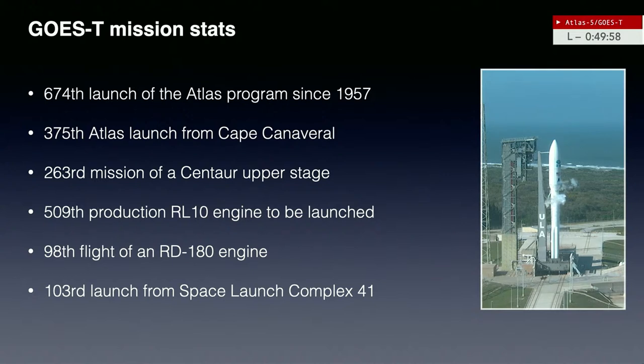The first stage of the Atlas V rocket is powered by an RD-180 engine produced by Energomash in Russia. It'll be the 98th flight of an RD-180 engine, including previous flights on Atlas V rockets as well as the previous Atlas III rocket family. And this will be the 103rd launch overall from Space Launch Complex 41. This launch pad was previously used by the Air Force's Titan rocket program before its conversion to support the Atlas V program, with the first Atlas V flight happening in 2002.